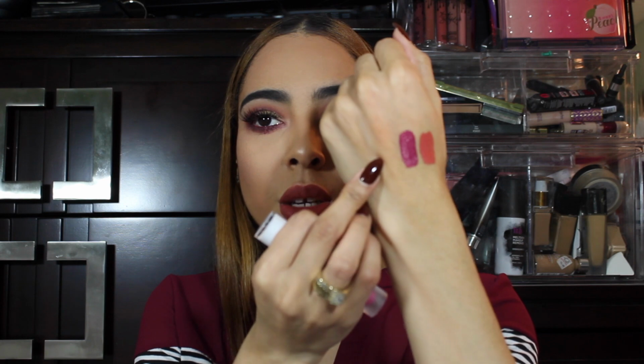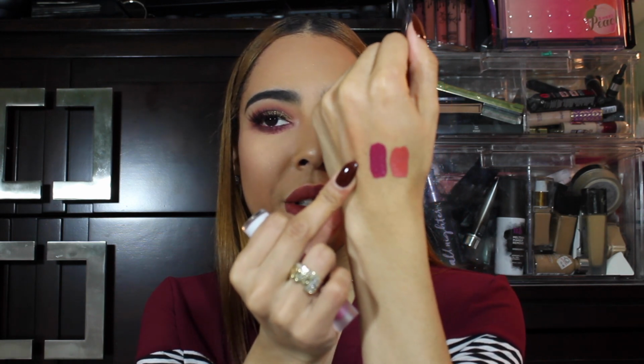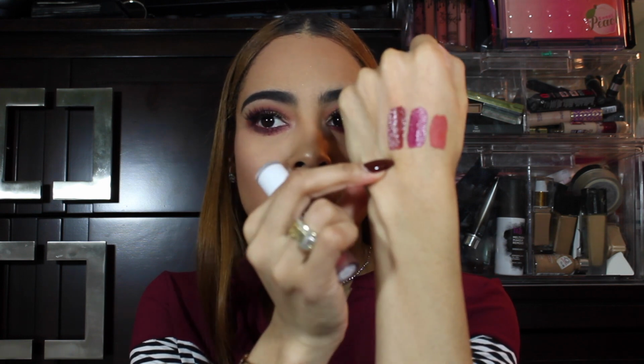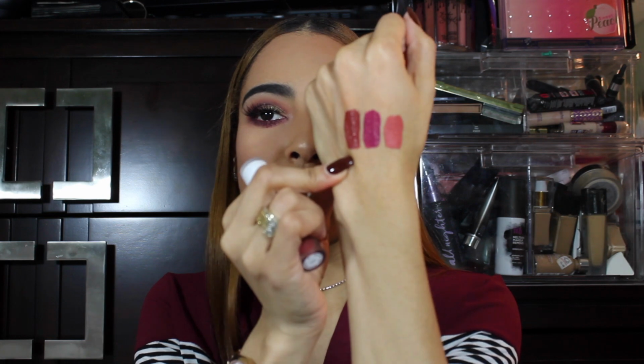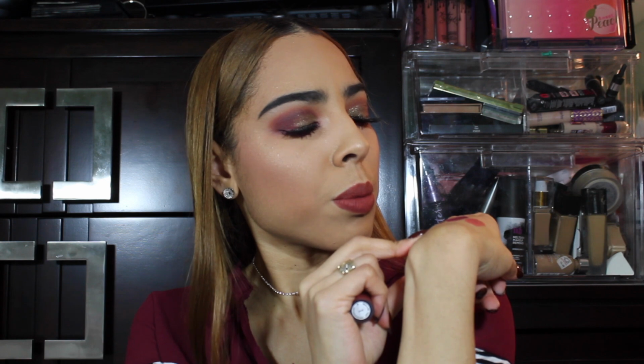This is the shade Bury Me, and it's exactly what it is, a berry color. This is the shade Brick right here. I'm really not even letting them dry down, so I'm not even sure. Well, Campfire is pretty dry down, so it's less shiny. This is the shade Brick, which is like a dark mauvey brown color.